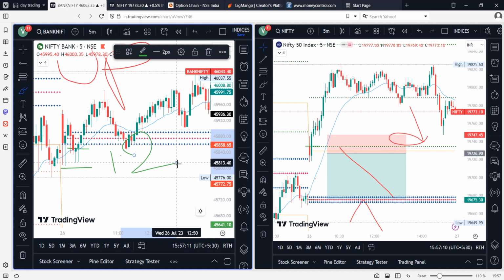Not like that. You have to keep your mind in a calm and peaceful state, because you know that as a day trader, stop losses are part of the game. I want to tell this one thing to you. And one more thing here is, from tomorrow onwards the Nifty and Bank Nifty are in the uptrend.